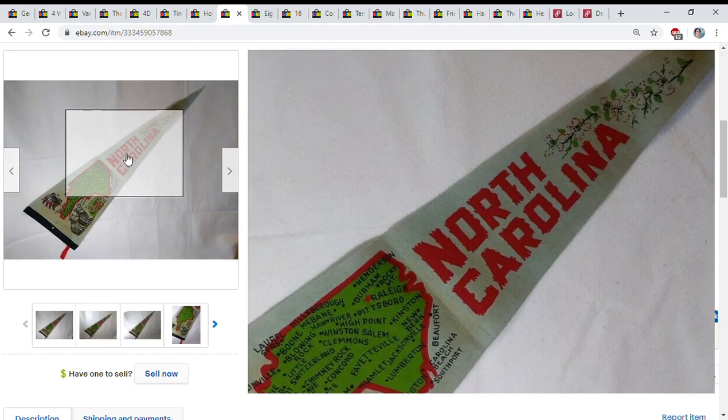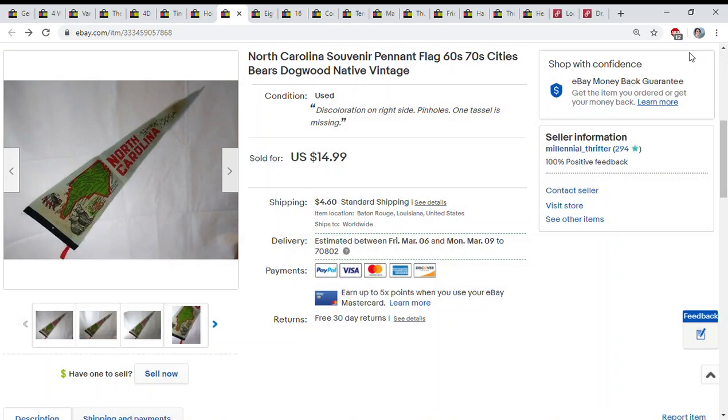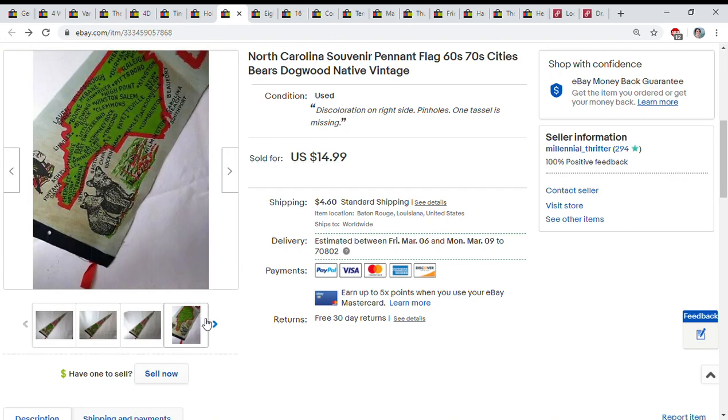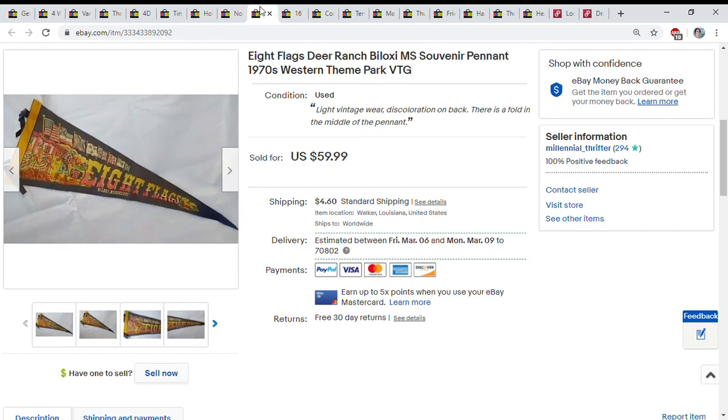This is one of the pennants that I sold. I got 15 for $1, so it equals out to about 5 cents. And this one sold for $10 plus the shipping. So yeah, I'm just glad to move them out.